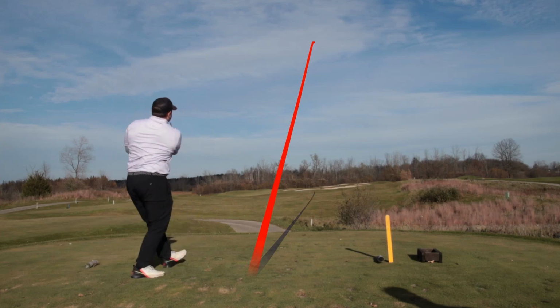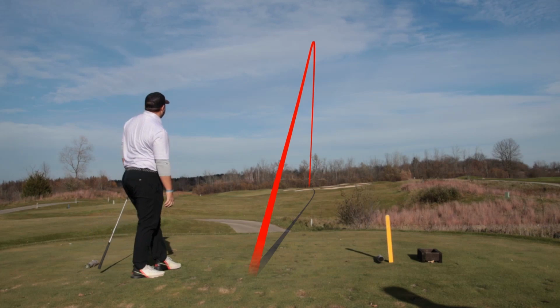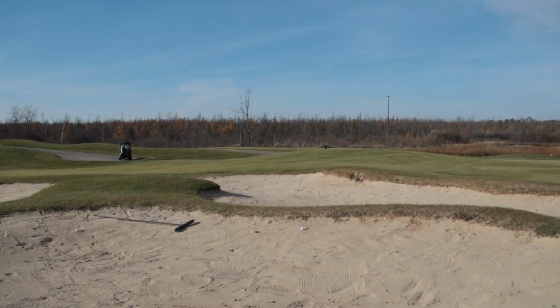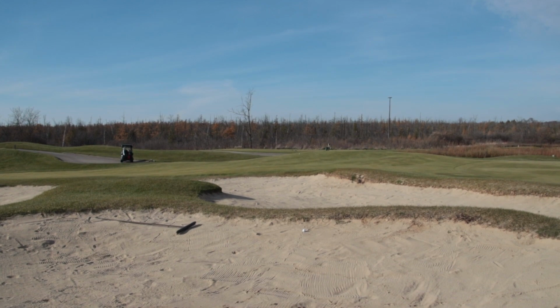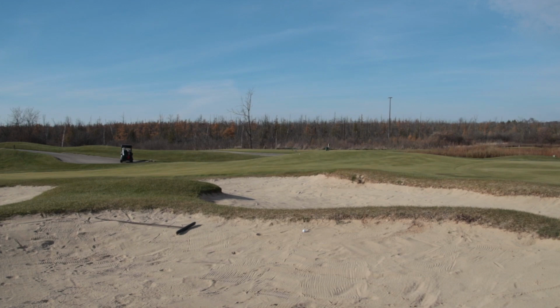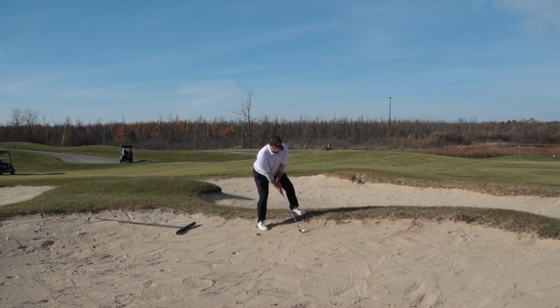And again, pretty good contact with everything considered. I just kind of push it a little right, maybe a little fat on the swing there. But we end up in another bunker, and you will see the bunker play was tough. I don't want to make excuses, but we usually don't get to play this late in the year. So I wasn't really practicing at this point. A couple guys asked me to go out, but you'll see this bunker shot is just terrible. If you want to see what not to do, watch this bunker shot.